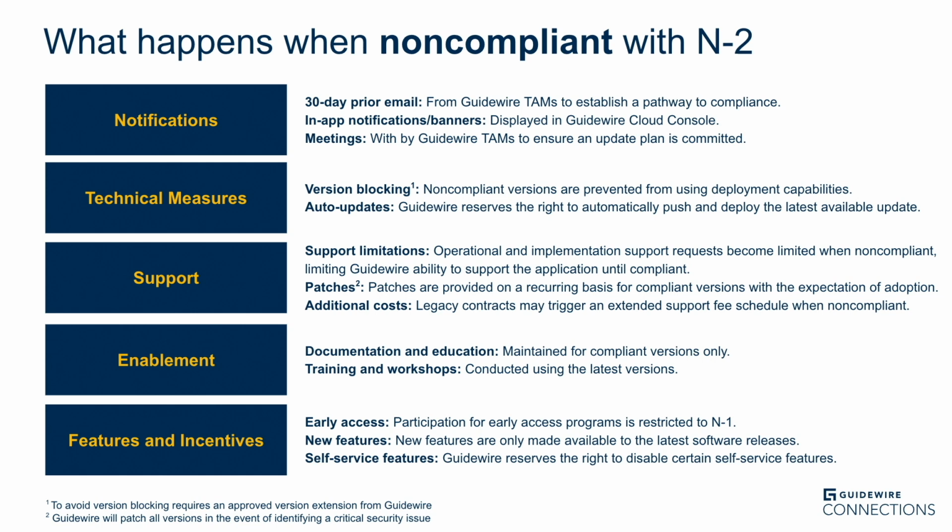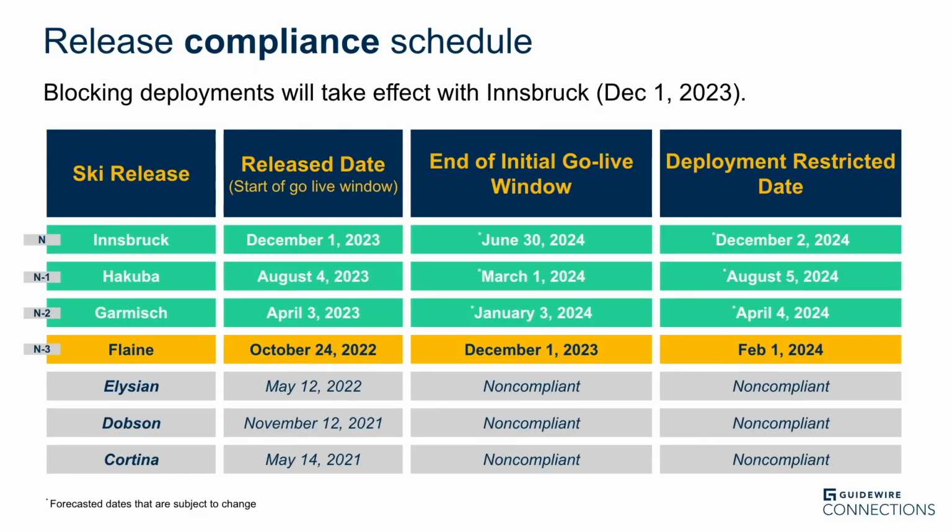If you would like to participate in early access programs, they are constricted by being within N-1 support. And more self-service options as we move forward will begin to become restricted as a customer falls out of compliance. So please plan and align to our update compliance schedule so that way we can all stay current. The update compliance schedule. This schedule is designed for all of our teams to quickly look visually and understand if they're going to be in compliance with their ideas for planning.